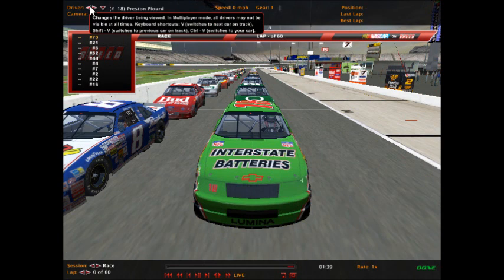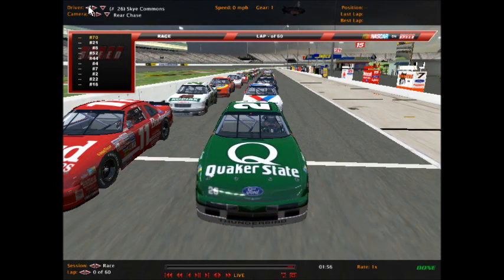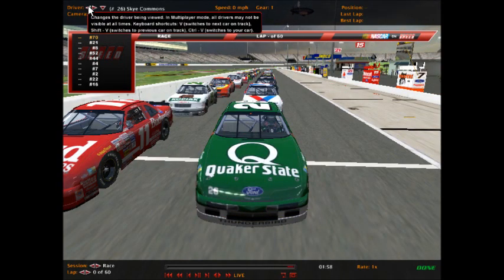Fourth row is Preston Plord, number 18, the Interstate Batteries Chevrolet. Came close to victory at Darlington, the last race on the tour, but fell just a bit short. He'll be alongside number 8, Eli Bright, the winner this season in the Daytona 500. On row number 5, we'll have car 26, Sky Cummins in the Quaker State Ford, and Jessica Shelton, number 11, the Budweiser Ford. Her wins this season came at the first Darlington race, along with the race at Texas.